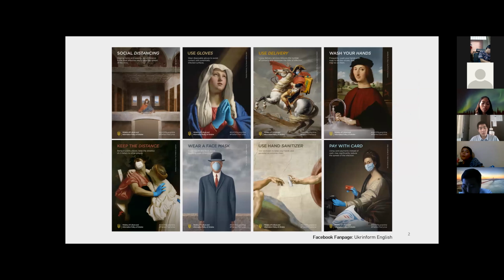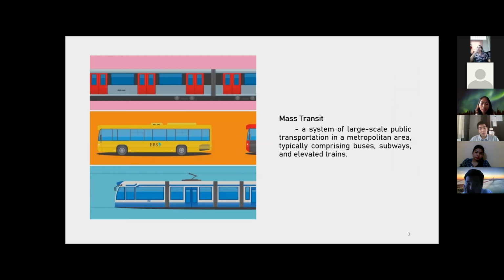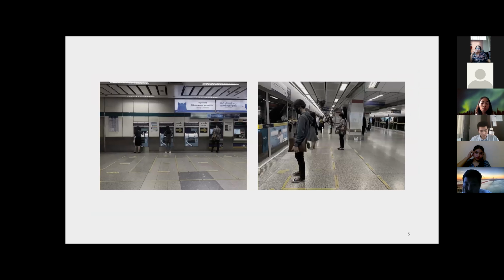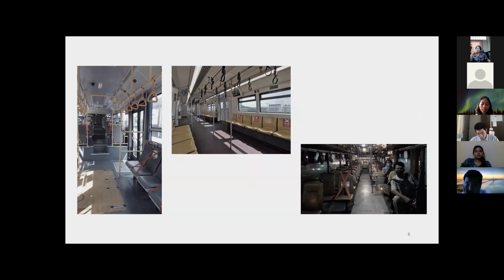But these actions may not be enough. The crucial thing to be worried about is the transport system, especially mass transit. This is how the Thai government deals with COVID-19. They try to prevent the virus by limiting the number of passengers in every type of public transportation, putting graphic queues everywhere to remind us to keep the distance, and sitting next to people is not allowed.